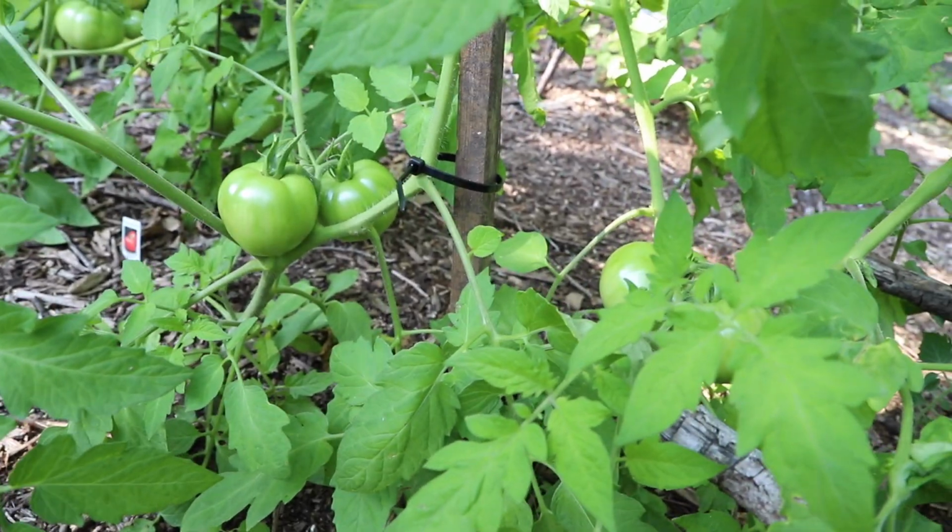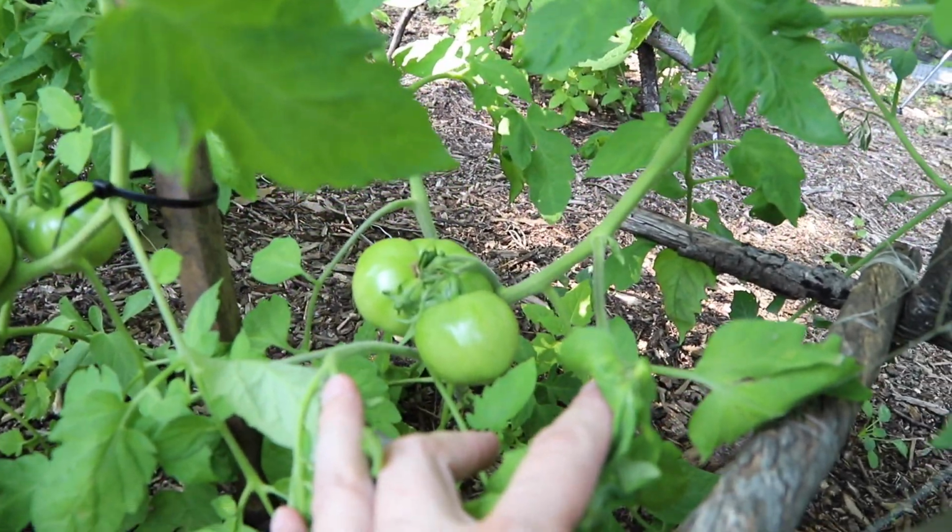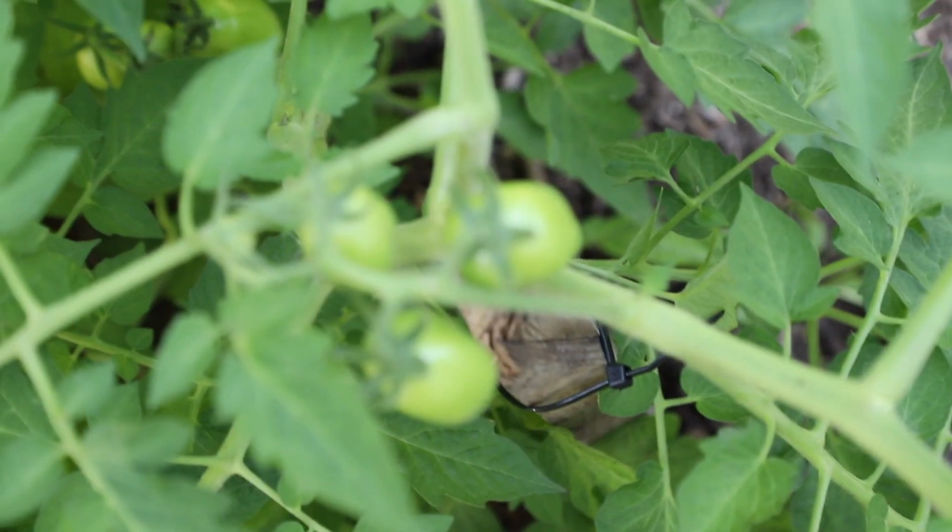All of my different tomato varieties are starting to bear some fruit, and I think probably in the next couple of weeks they will be red and ready to harvest.